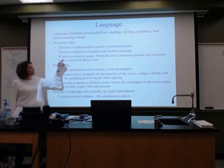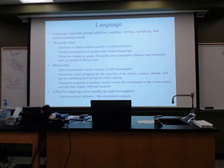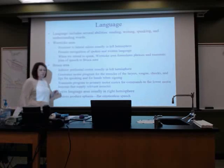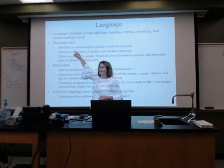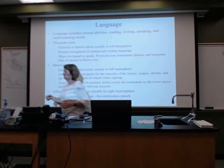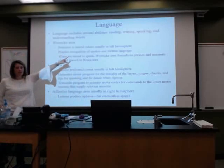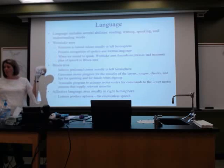Language. We need to understand reading, writing, speaking, and the formation of the words. In the areas of the brain that are going to help with this, we have our Wernicke area and the Broca area. Damage to either one of these is going to have an effect on something: reading, writing, speaking, understanding, some type of an effect. The Wernicke area is posterior to the lateral, remember the lateral sulcus? These two areas right here, that's my lateral sulcus. It is usually, for the most part, the left hemisphere. It's not in the right.